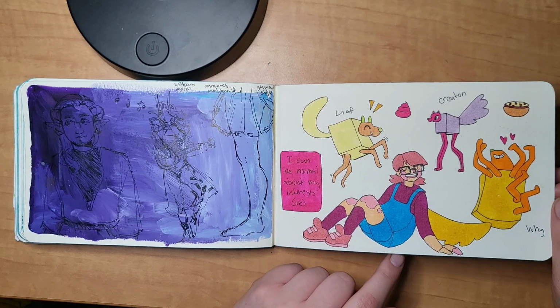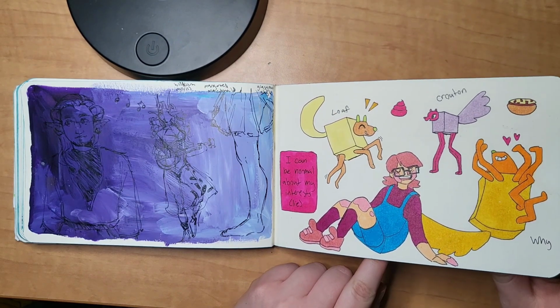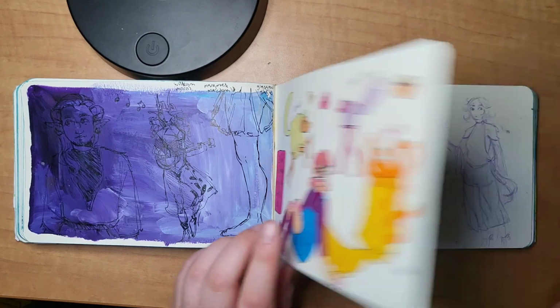I think it's $20 for this game? Maybe more, I don't know. 30? I don't know. If you have the money to get this game, it's so worth it.